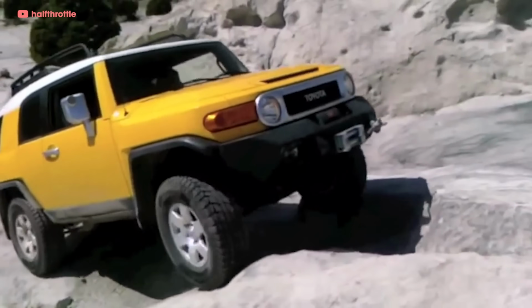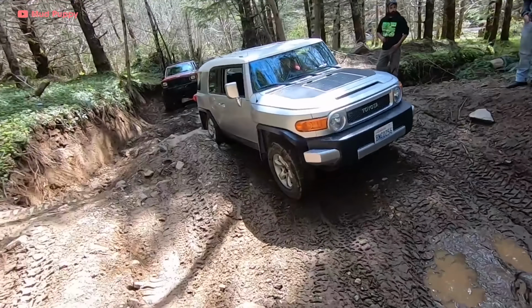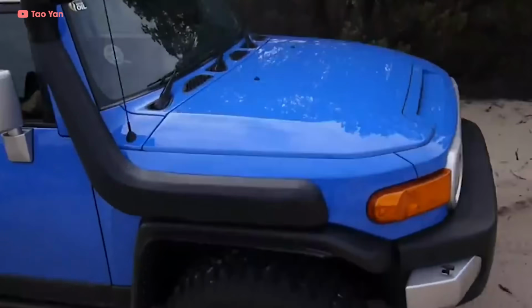The FJ also came with Toyota's A-TRAC system, rest in peace, that applied braking to wheels that had lost traction, mimicking the performance of a locking diff without the binding that can make steering difficult in normal locking diff setups. Genius. I love Toyota for stuff like this.